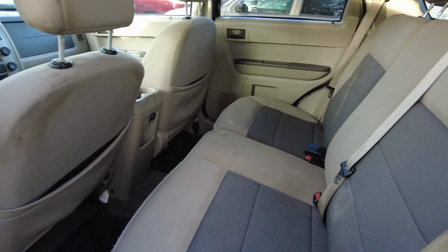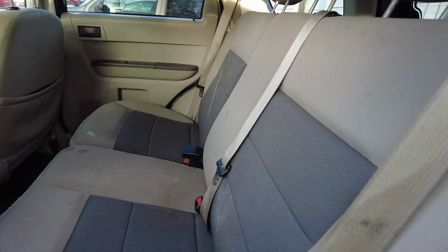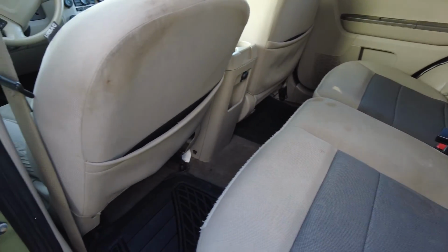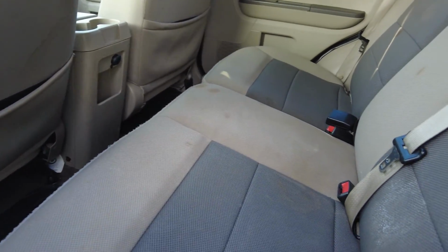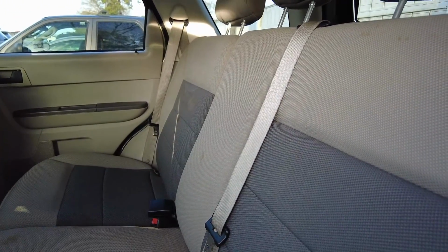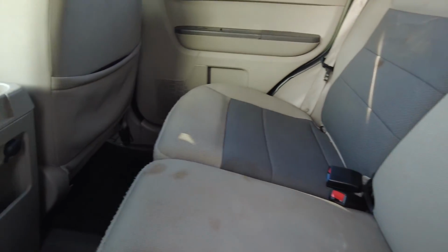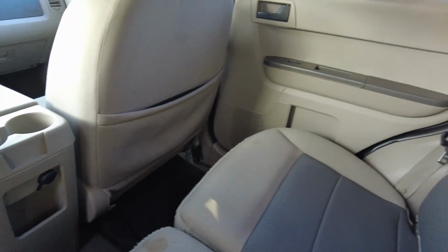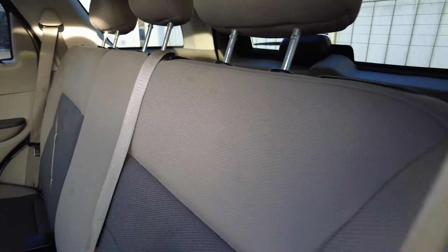In the rear, we have quite a bit of room. I like the style of these seats, and they are very comfortable, but they're just in such bad condition. I would have a hard time bringing these back to life, and I've got some equipment that I could use to try and make that happen, but I don't think I would be successful. So I would probably gut these and see if I could find some replacements, or at least deep clean them and put some seat covers on or whatever.